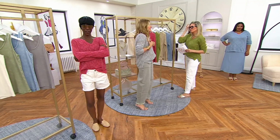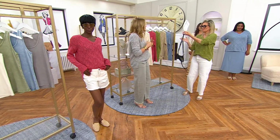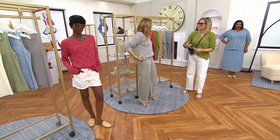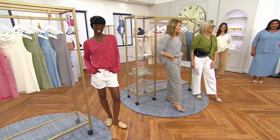It can live there forever, and you can really dress it up, or you can take it to the pool and use it as a cover up. It's such a great look. The colors also are so beautiful.